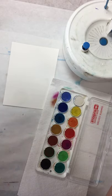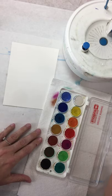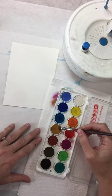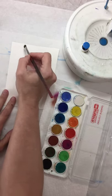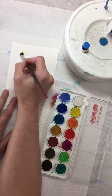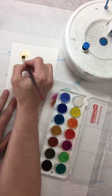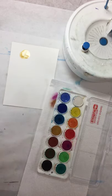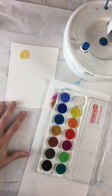So for the sake of argument, I think I'm going to just use a gold color or yellow color for the moment. And I'm going to just get some paint on my brush. And I'm going to make a circle. So I'm making a circle. Nothing really special there. Let's turn that light off. Oh, you can see better now, can't you?